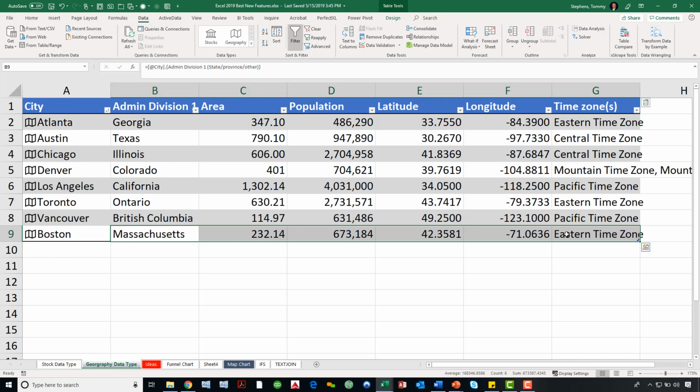So these new data types, stock data types, geography data types, really help us to go in and link or retrieve data off the web, embed it into our spreadsheets, and then the spreadsheets that we're developing here are intelligent enough to link that data such that it updates periodically, and also to automatically expand as we add additional data into the table. Again, two new data types, stock data types and geography data types.